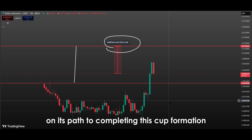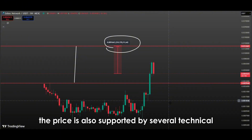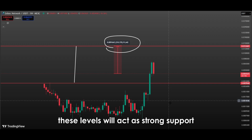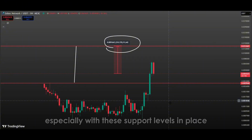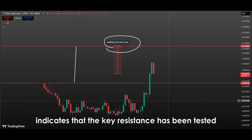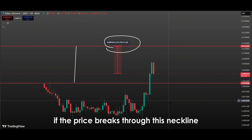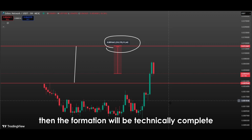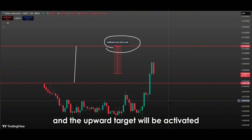On its path to completing this cup formation, the price is also supported by several technical support levels. This means that even if minor pullbacks occur during the upward movement, these levels will act as strong support and help push the price higher. Especially with these support levels in place, the price reaching the neckline, considered the most critical threshold of the formation, indicates that the key resistance has been tested. If the price breaks through this neckline, or resistance level, with strong volume, then the formation will be technically complete and the upward target will be activated.